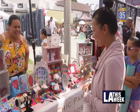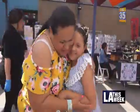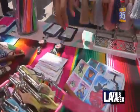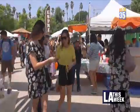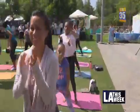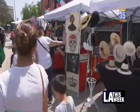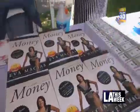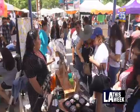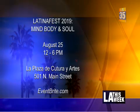Experience an empowerment celebration. Latina Fest 2019 is an outdoor festival which brings together thousands of women eager to engage and network. You can shop, enjoy some wellness pampering, or sip wine at the Cocktail Garden. Then listen as inspirational Talk Latina speakers share how to find the most powerful you. Latina Fest 2019 Mind, Body, and Soul makes its way to La Plaza de Cultura y Artes on Sunday, August 25th, beginning at noon. For more information, visit their listing on Eventbrite.